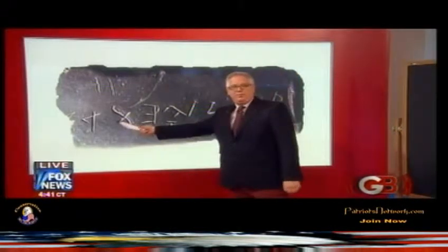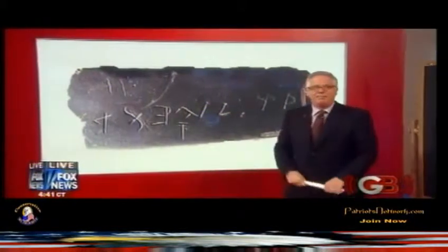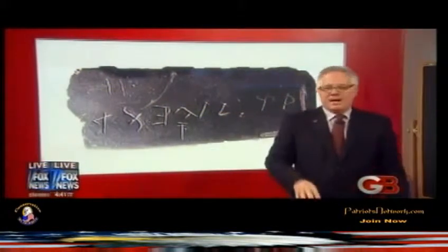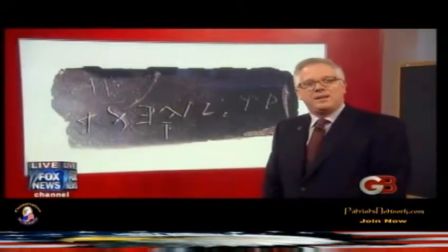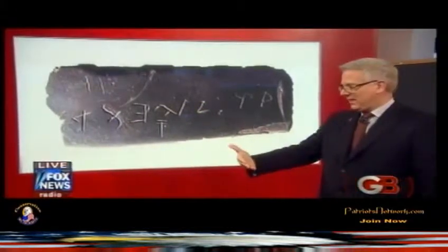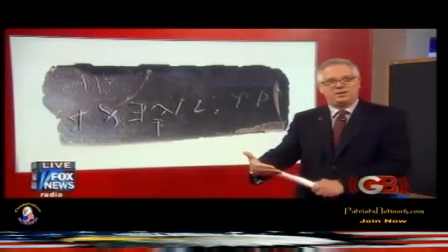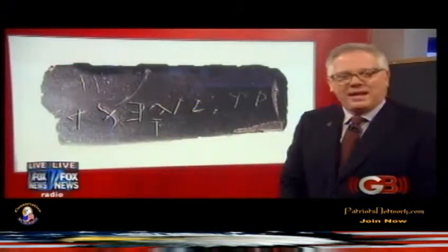that it's actually Hebrew. They had published this originally upside down. They threw it in a box at the bottom of the Smithsonian, put it in the basement. Many years later, a scholar took it out of the box, looked at it, and went, oh my gosh, it's upside down. It's Phoenician, ancient Hebrew.